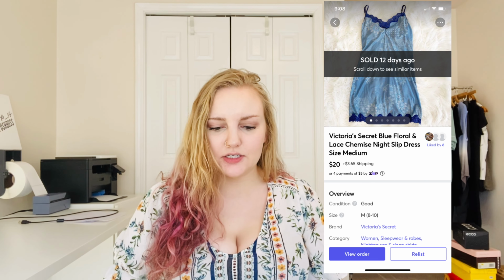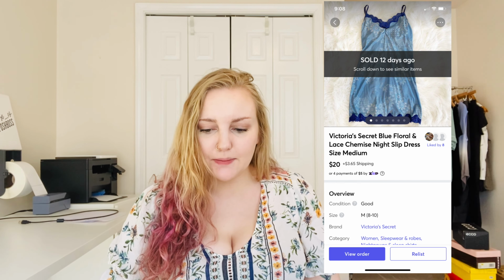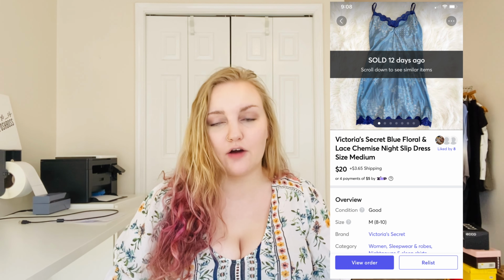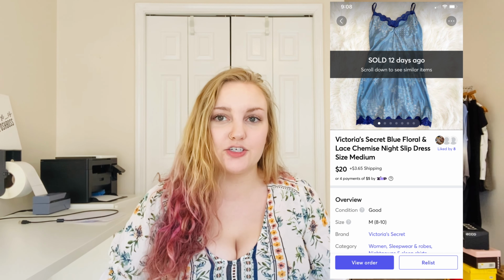So I sold this Victoria's Secret blue floral and lace, I can never say this word, chemise night slip dress, and it was pretty cute. It had a ton of likes on every platform, but no one was buying it. And then I got an offer for $20 and I accepted it. It was a very Y2K style.